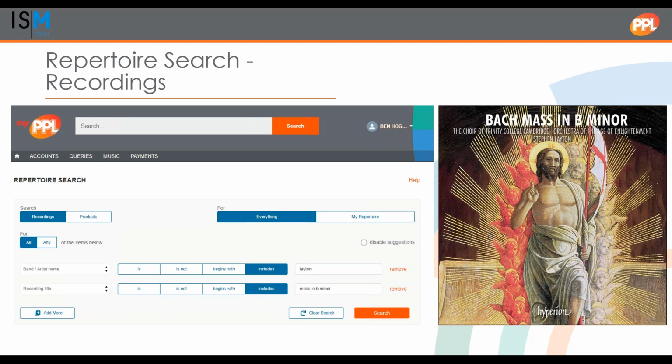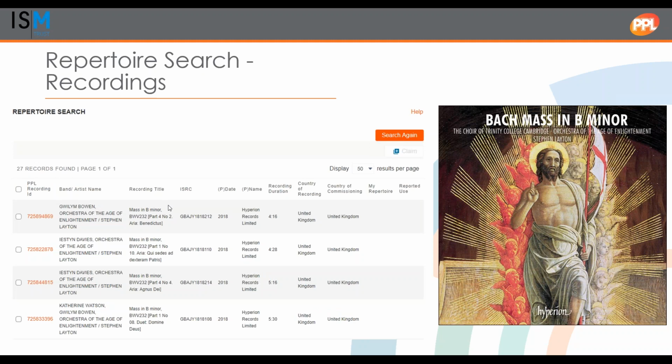And in the example here, we're using a more specific combination of the band artist name and the recording title, and I'll explain the terminology behind all the repertoire database shortly. For this one, we're going to use includes as the search criteria. And if you click on the orange search button, you'll see that we have 27 records found. Now this is each section of the B minor Mass. And I'm going to talk you through each of the headings that we have just under where it says 27 records found.